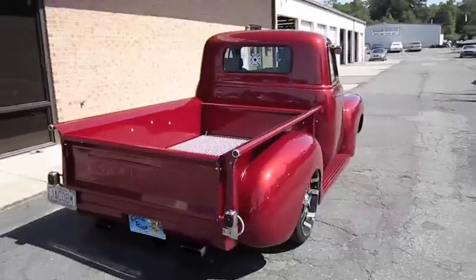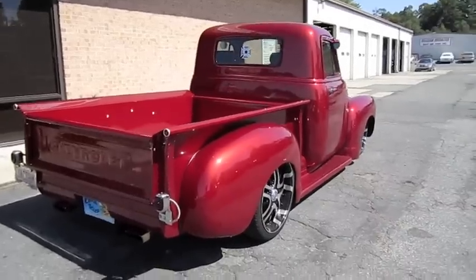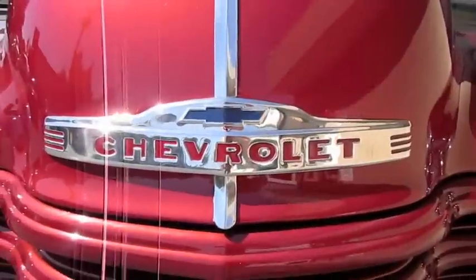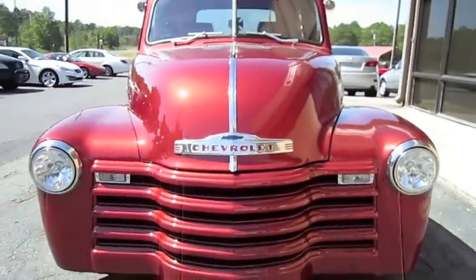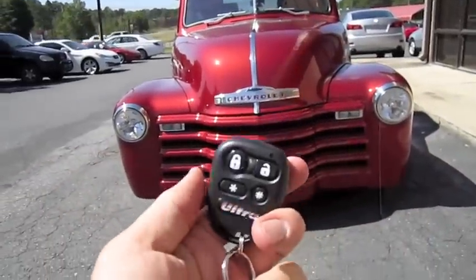It's gonna be a full in-depth tour of the 3100. Start it up, show the engine, get an exhaust clip, and show a bunch of the features on the interior as well as exterior. So without further ado, let's go ahead and start it up and let it run.